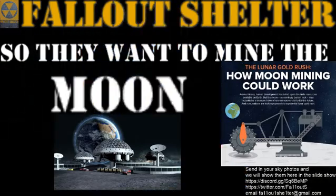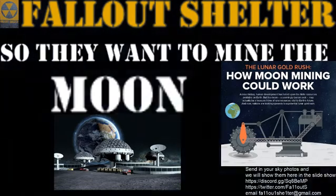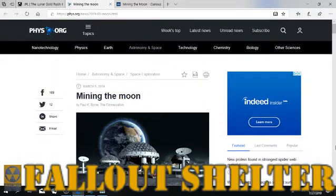I want to bring you some information today that they want to mine the moon. And from JPL and NASA, how mining the moon can work. But first I want to show you this article from phys.org called Mining the Moon, which came out March 5th, 2019.